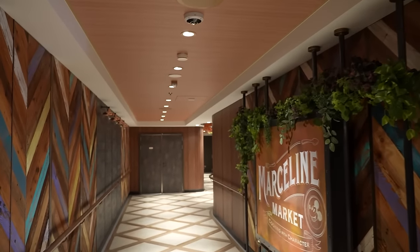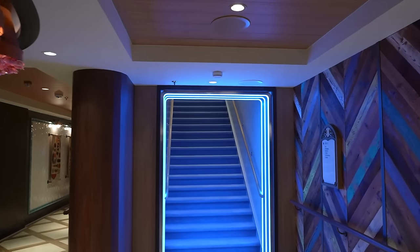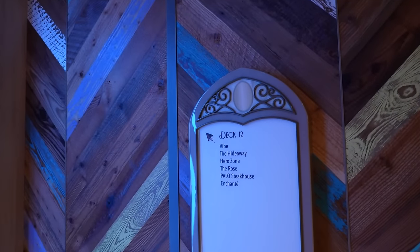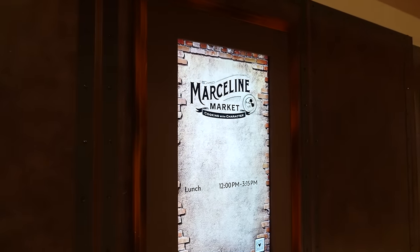We're starting to see, oh yeah, look, there it is, Marceline Market, right there. I like this random assortment of wall decor here. There's just some stairs here? That's where the Vibe, the Hideaway, the Hero Zone, the Rose, Paulo, and Enchante are up here. But I'm still trying to get over here at Marceline Market. It's open from 12 until 3:15.